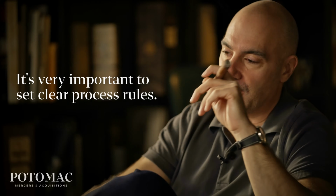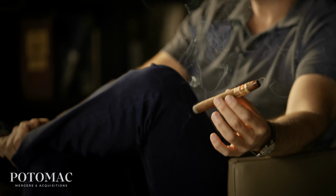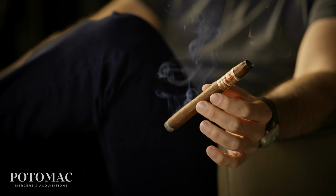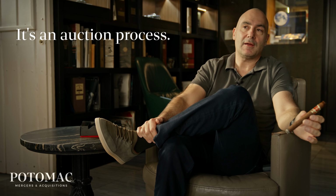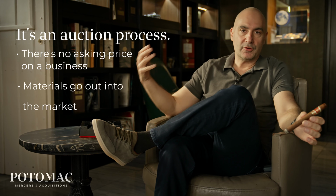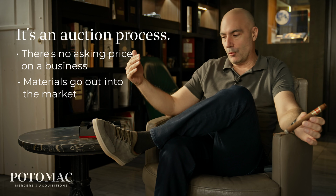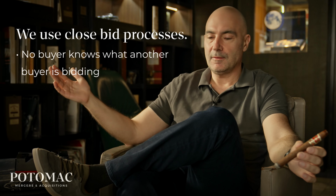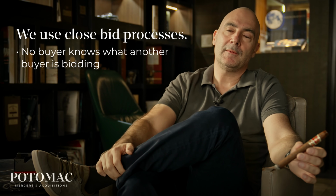And most of our clients, when they come into this whole process, don't really understand that a sell-side process is really one in which it's an auction process. Quite frankly, there's no other way to say it. There's no asking price on a business. Materials go out into the market and acquirers have to bid. And we use closed bid processes, so no buyer knows what another buyer is bidding.